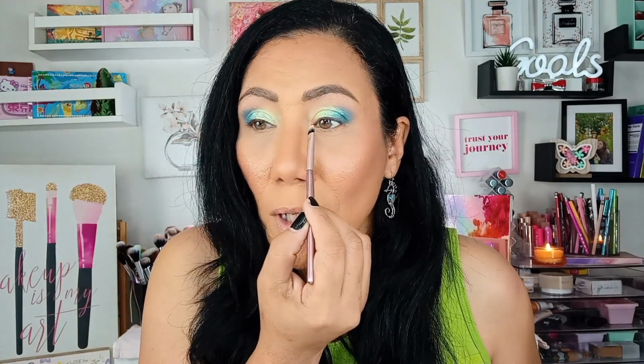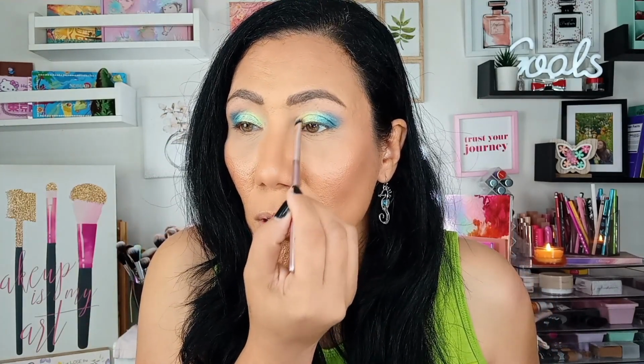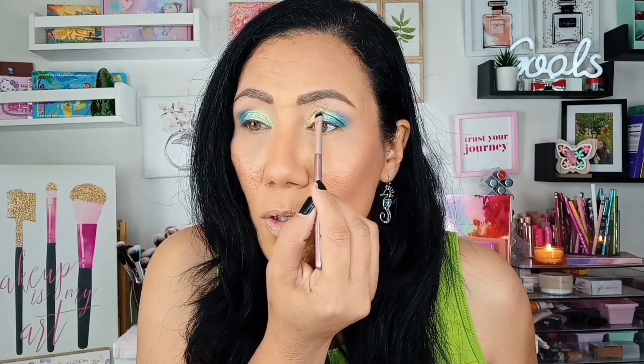Now we're going to go into Contour Public, and I'm going to use this small flat detail shader brush. I got this out of a Revolution advent calendar and I freaking love it. I'm just going to lay this in the inner portion and blend that into that green. And oh my word, that is stunning, you guys.